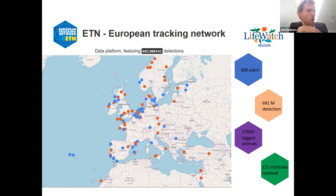making it very interesting because, as you all know, fish don't have administrative borders. So the movement doesn't stop at the border of a country. So we need these international collaborations, and by having a centralized data system where you can easily share information among institutes and partners greatly helps to work on this international level.